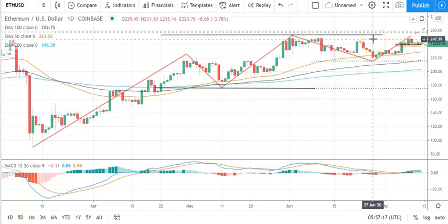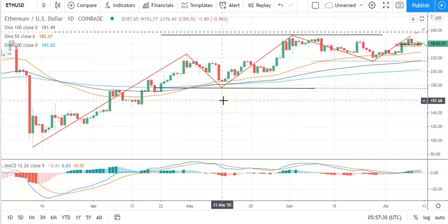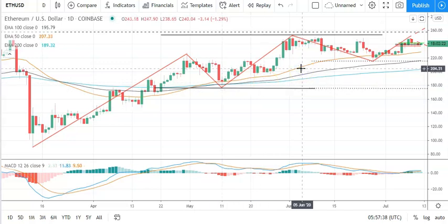A breakdown through 230s would then bring the first key support level at 215.16 into play. Break down through 215s, and you've got the second major support level sitting at 176.43. Fall through there, and you've got a bullish trend reversal. So avoiding sub 230s is key on the trend analysis.